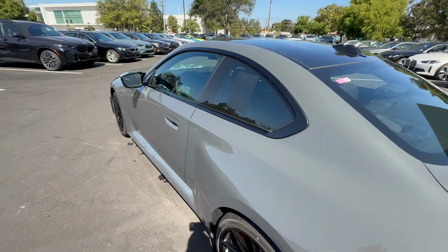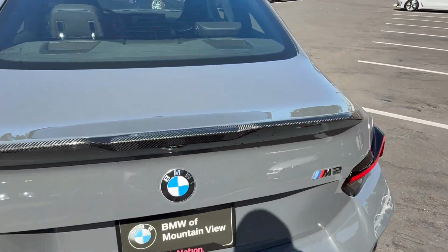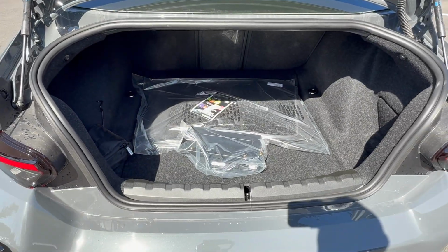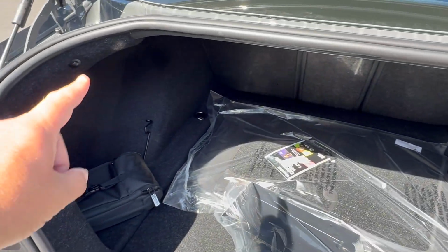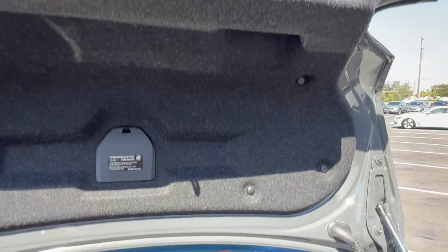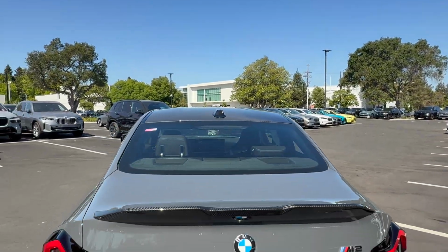All right, so move to the back here. No kick to open, but here is the cargo area. You have your mobility kit over here. You can fold down those rear seats for even more cargo capacity. Again, no powered tailgate either. So close that up.